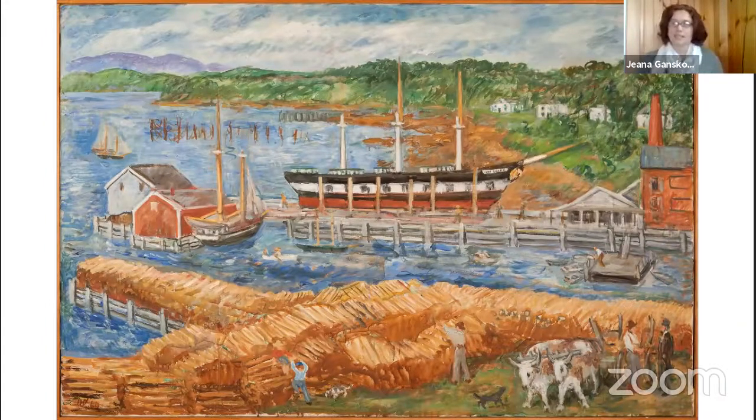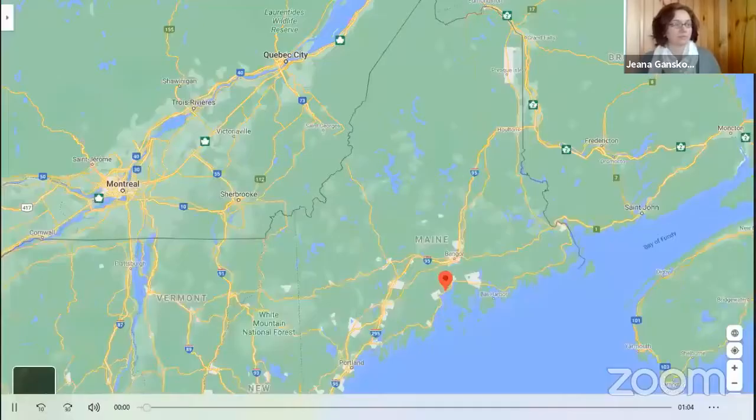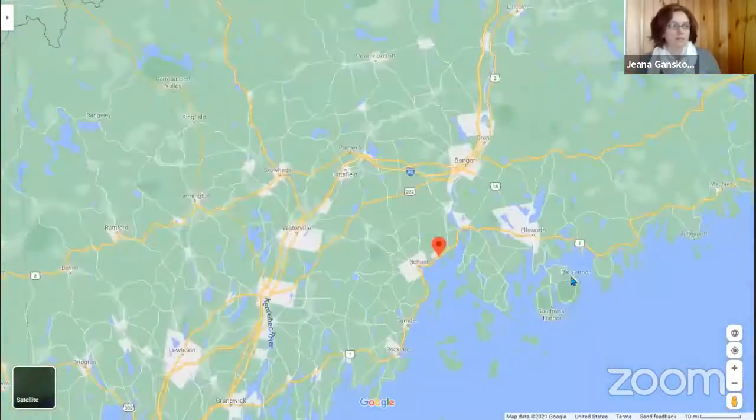Now let's consider what we know about the history of Searsport and how this painting illustrates it. First, let's locate Searsport on a map. We talk about Searsport a lot, and so hopefully this will help show you where it is. So here you see Maine, and over on the left, you can see Vermont and New Hampshire in the little northeastern corner of New York. And there's Portland and Bangor. And now we're going to zoom in a little bit.